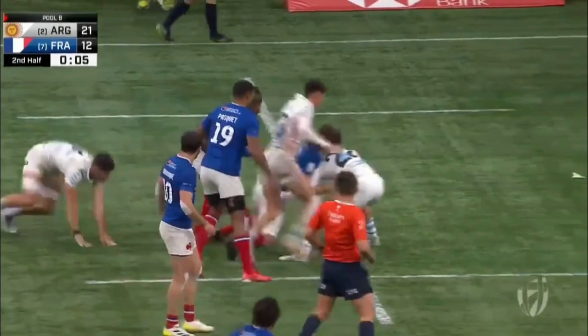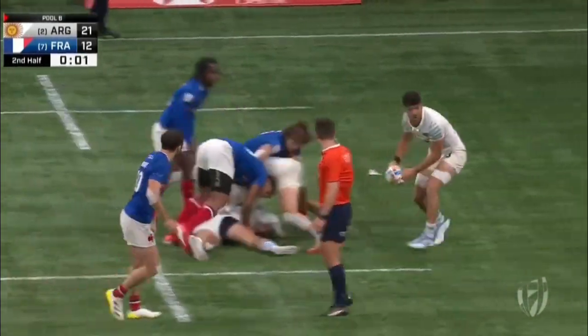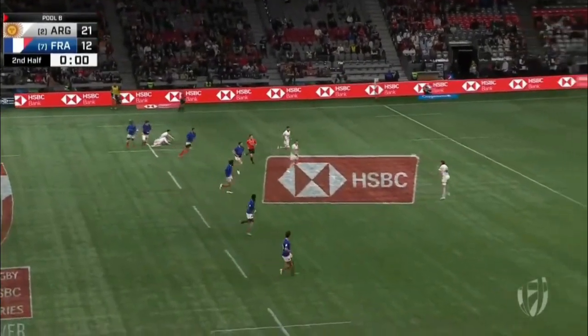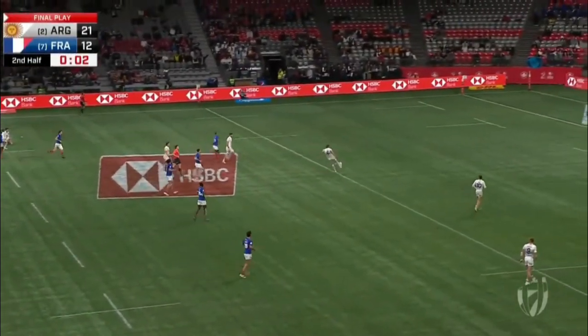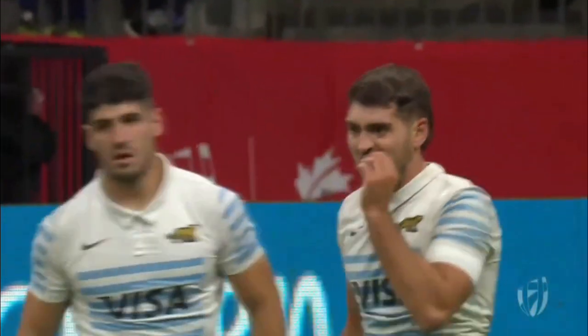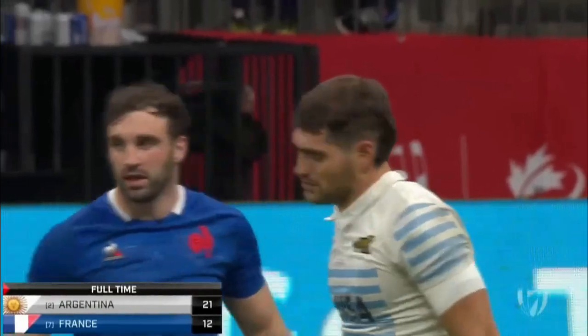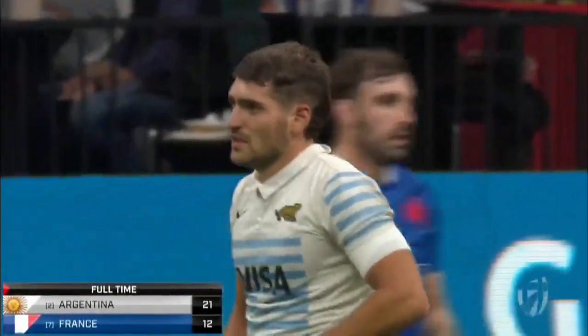29-year-old done his job there. The horn's going to sound any second. And that means a ruck, possession, and ball off the field gets a win for Argentina. Off it goes. Alvarez puts the boots to it. And Argentina can celebrate a hard-fought match against the French. They win it 21 points to 12.